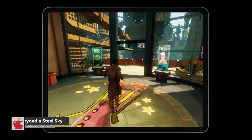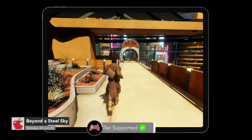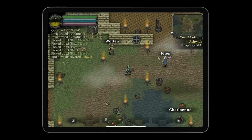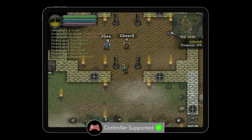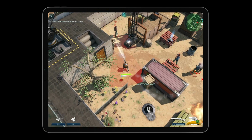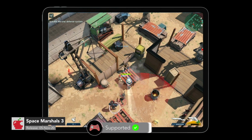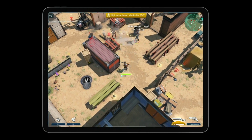Beyond a Steel Sky is the long-awaited sequel to the cult classic Beneath a Steel Sky. Beyond a Steel Sky is available on Apple Arcade. Ninth Dawn 3 is a huge 2D open-world RPG. It costs $9.99 USD. Space Marshals 3 is a fantastic top-down shooter. It is free to try with an in-app purchase of $3.99 to buy the full game.